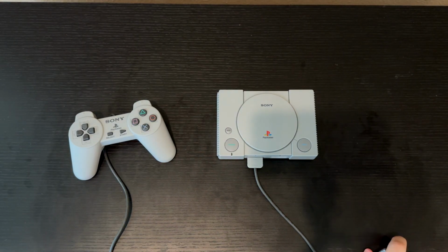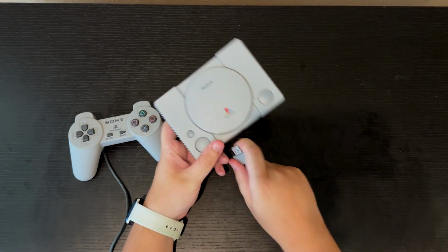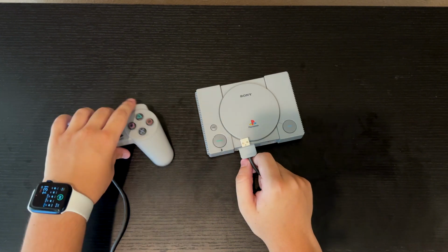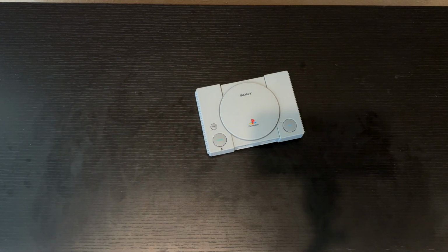Memory card slots don't work. Would have been kind of cool if you could have transferred your memory, but yeah, whatever. But I do like that these are USB, so you can use them on PC. They're actually micro USB cables, so if you didn't want to use a controller, you just wanted a fancy micro USB cable, you could do that. But yeah, the hardware itself, I actually think is really, really good.